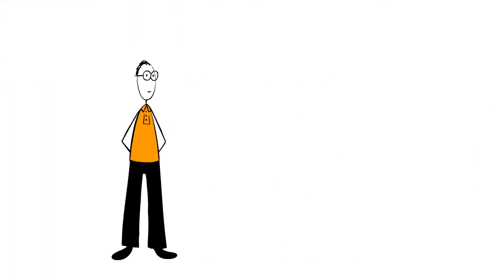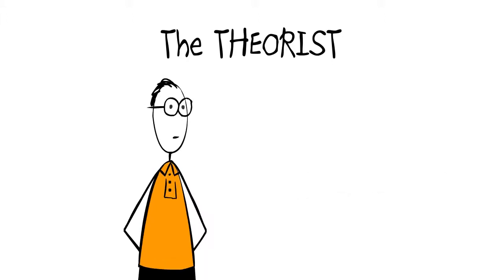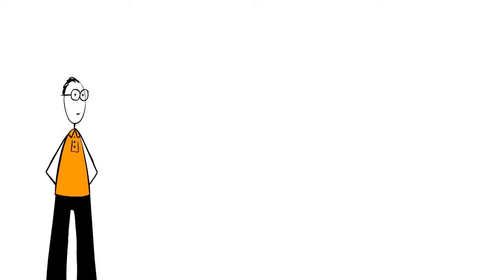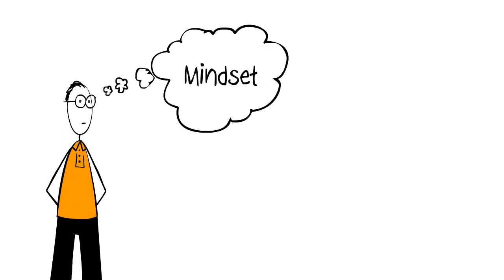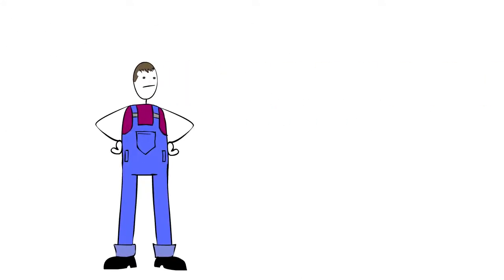Style 3. The Theorist. Their motto is, it's logical. These analytical learners have a great eye for detail, thinking through problems in a rational, step-by-step way and with great detail. However, they're not the most creative of people. This style of learner is not comfortable with ambiguity and may reject anything that does not fit into their own particular mindset.